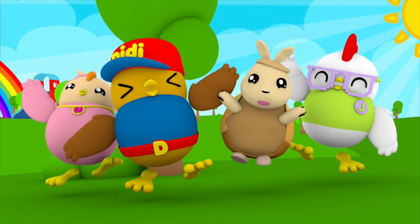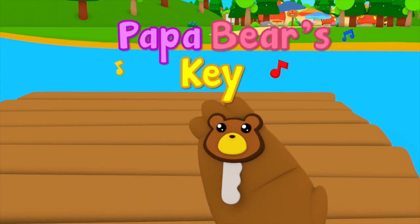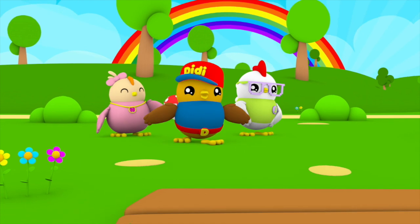Hurrah! Hooray! What's this? Papa Bear's key! La la la la la la la la la la la.